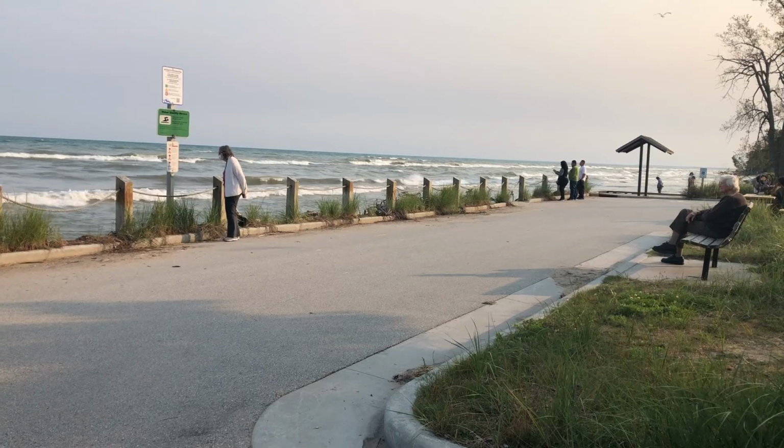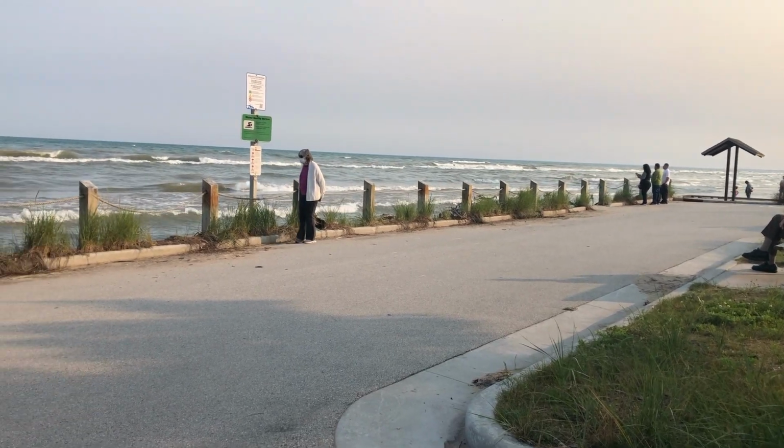Okay, so this isn't even my official first hike. I'm going to do that tomorrow, but I discovered this tonight, and it is absolutely amazing. You can get in the water. There's some folks putting their feet in, but it's kind of rough right now, so I wouldn't go swimming. But this is really beautiful.